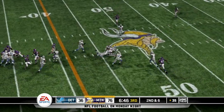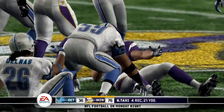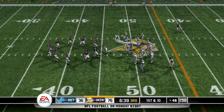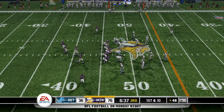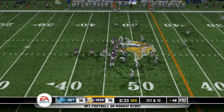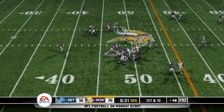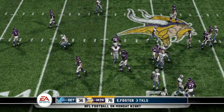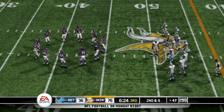Passes. And he caught it. Tackle was made by Julian Peterson. The defense was coming with a heat on that play. But you'd never know it if you were watching the quarterback. He stood in there strong, completely relaxed, and made that defense pay that time. And he makes it out to about the 47-yard line. Foster was there on the tackle.